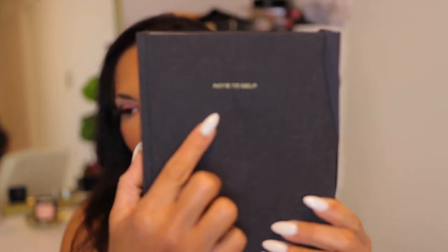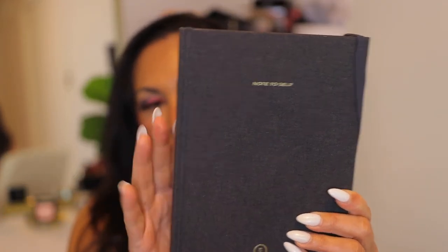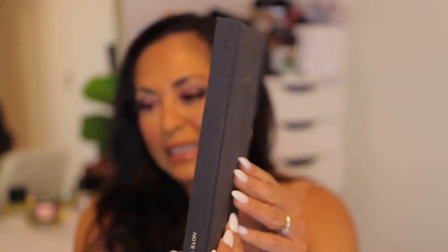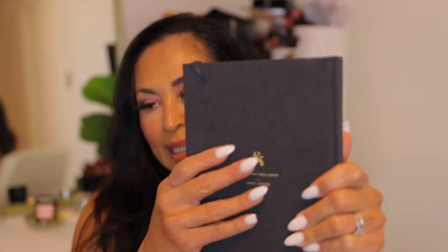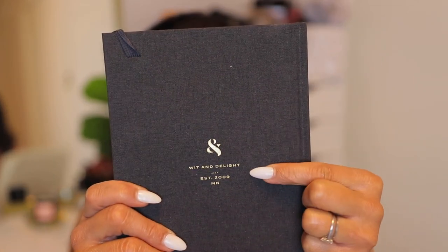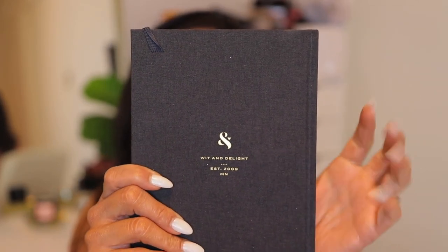It has a little rubber band thing that you can use to bookmark your pages where you left off. This is what it looks like, and it just says Note to Self. It's got this kind of linen cover, I don't even know what it's called. And up here it has Wit and Delight, which is the name of the brand, I guess. But yeah, I've really been loving and enjoying this.